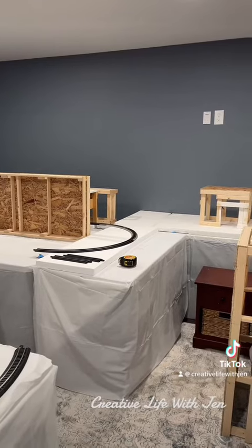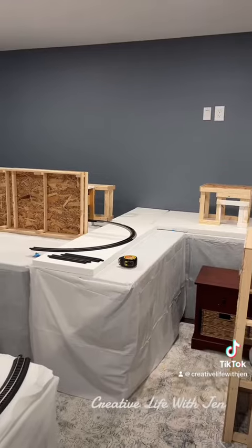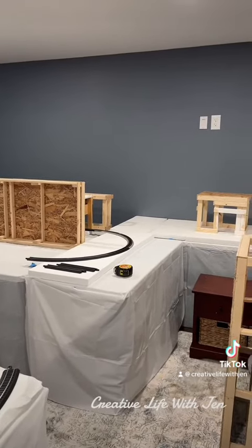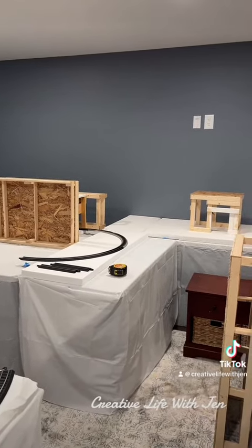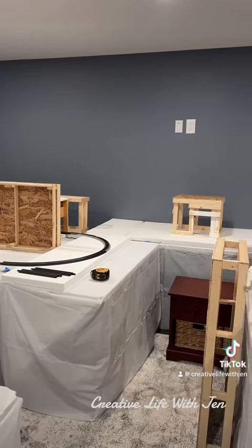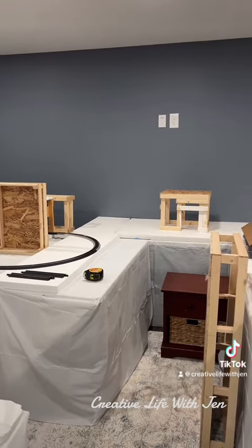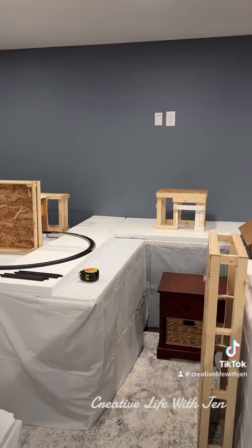layout was completed. Covered the table with my plastic tablecloth, added my last piece of styrofoam base. I need to get more of that styrofoam base. The last time I was in my local Menards, they didn't have any more of that. So hopefully they have some this weekend. If not, I'm going to have to travel to a different Menards.